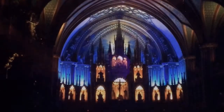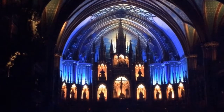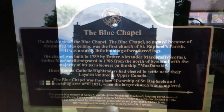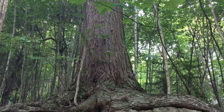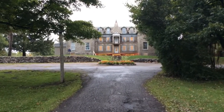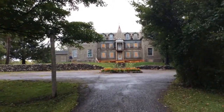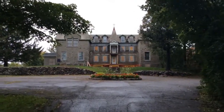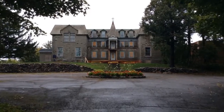This is where we saw the lights and the fire of St. Raphael's. Now, across the street from the Blue Chapel and St. Raphael's is the Bishop's House, which was built in 1808 by the Reverend Father Alexander MacDonald. It's a beautiful structure on a big sprawling grounds. It even has at the top a Celtic cross, which the mystery secret searchers believe might have once been the cursed sword of the Clan MacLeod.